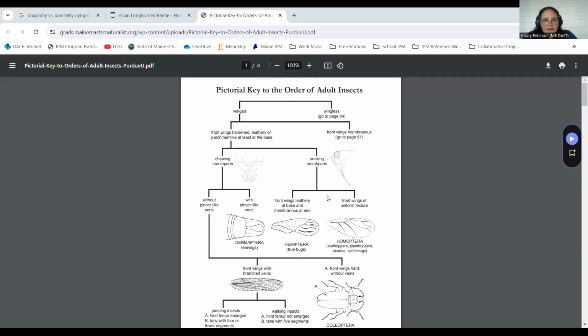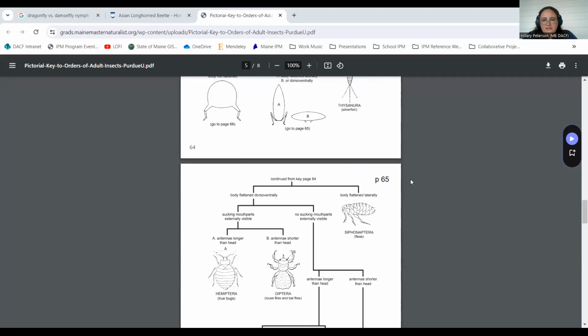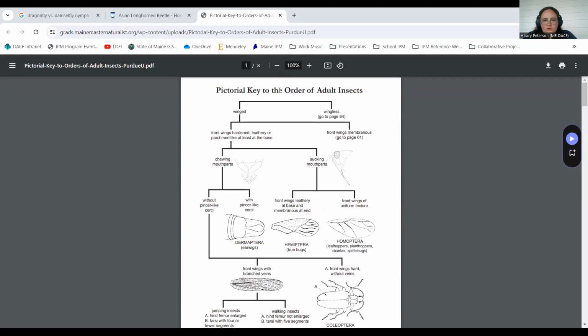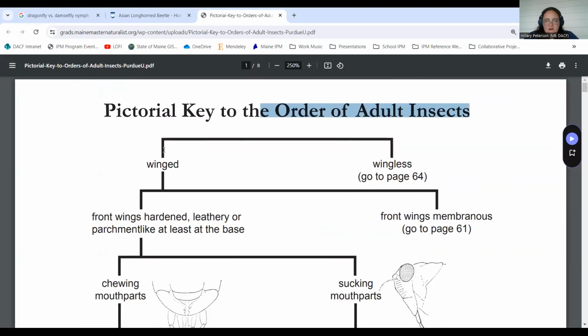And this is just one key. I'm just going to go to, there's many pages. This is just the key to the order of adult insects. And this is just one way of breaking them out, but a really good one for this course. I remember last year I did the Auburn course and we brought this key out with us to the field and we were able to use it. So I'm going to zoom in a bit so it's easier to read as we go down through.